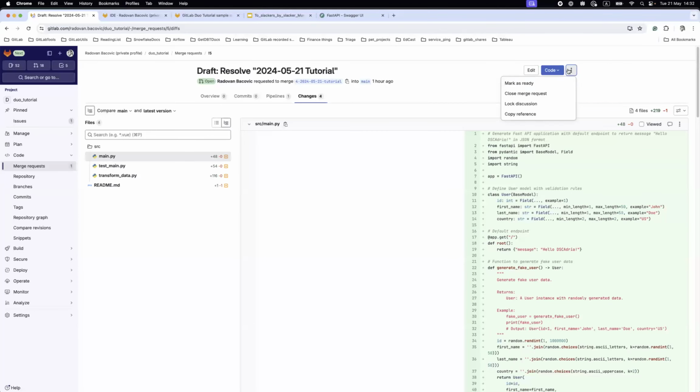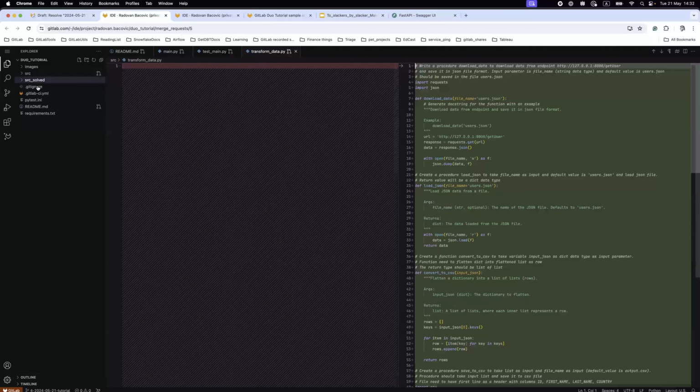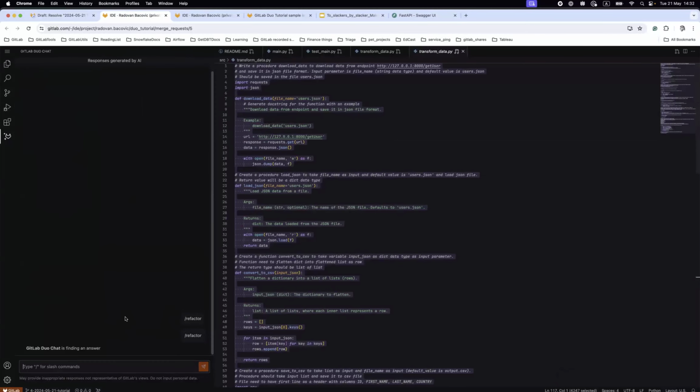I can go directly here and open it in Web IDE. Web IDE will do the same for me. I don't like this. I want it in a more formatted way. And if I go here to source and transform the data, select it and say, okay, I want to refactor code. And because it's natively communicating properly with GitLab Duo, it will do it much faster. And it's working on the answer.